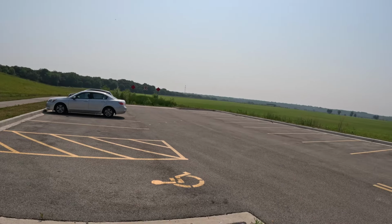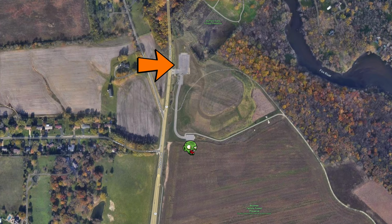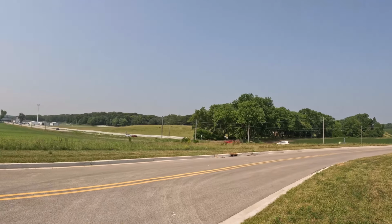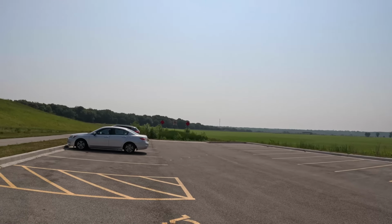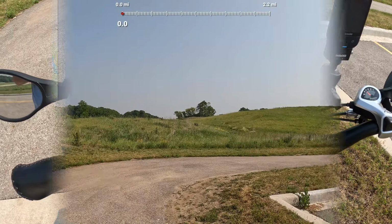There are no amenities here other than a parking lot, and this isn't the only parking lot. There's actually a bigger parking lot where I pulled in, which is down this way. But they have plenty of parking here. I don't see any garbage cans, any picnic tables, any porta potties or anything like that. So it's parking lot and that's it. So let's get started.